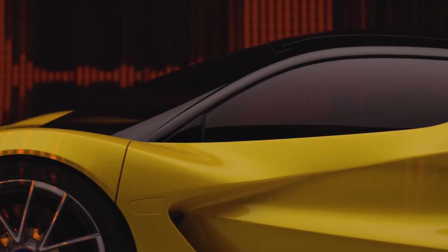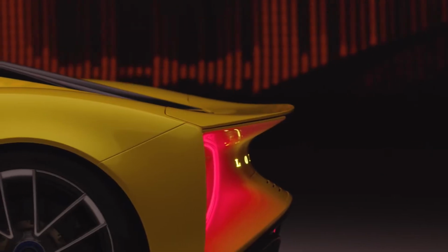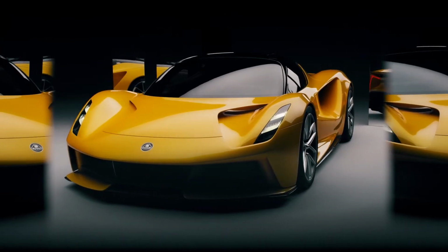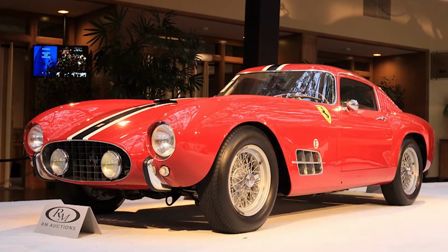The cabin of the Evija has an appearance that's both classy and contemporary. Certain design aspects, according to Lotus, were influenced by the company's racing vehicles from the 1950s and the 1960s.